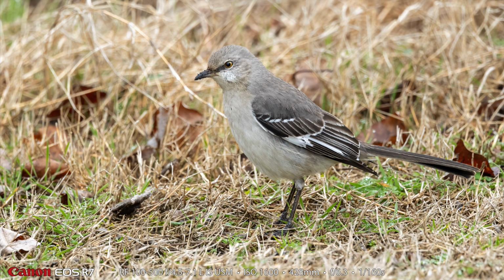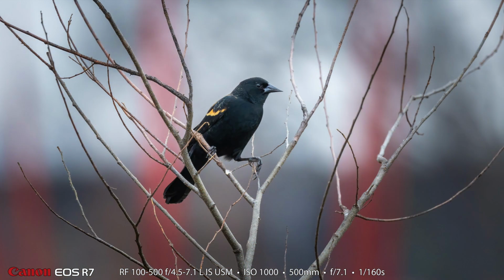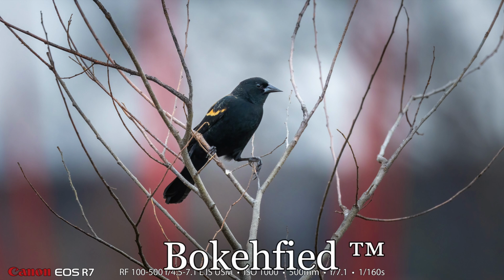I wasn't very happy with the bird photographs I made this morning, but I thought I would share a couple of them with you. You know, I was mostly concentrating on trying to find compositions of the sculptures, but the bird photography was just a fallback. So here's a northern mockingbird, and this is my favorite. This is a red-winged blackbird that's in a tree there at the sculpture garden, and the red vertical streaks in the background is another one of the sculptures that's very out of focus and bokehfied in the distance.